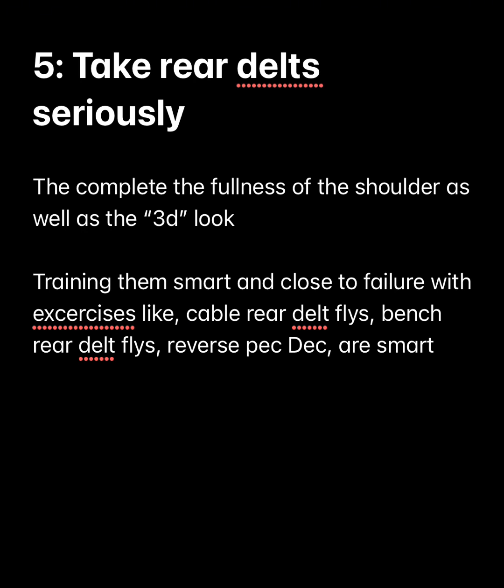I kind of didn't take my rear delt training seriously, and I'm just catching them up now, but I did see somebody that had really well developed rear delts, and their shoulder looked crazy. It kind of helps your shoulder from not looking blocky big, but more chiseled big, you know what I mean? So even though I don't like lifting optimally, I would suggest you actually do try to lift optimally on this.